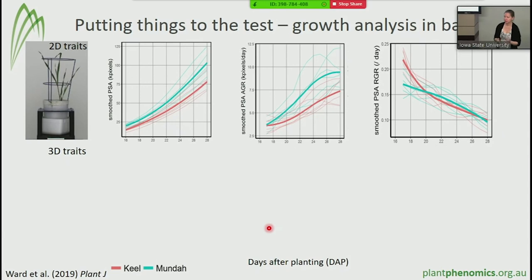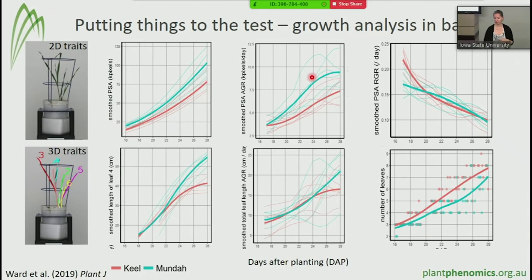So putting things to the test, can we do growth analysis in barley, for example? We've got parents of a mapping population, Munda and Kiel. And we can see if we look at whole shoot analysis that Munda is a lot bigger than Kiel and also grows faster than Kiel. Does that hold true if we look at the 3D traits? So if we look at, for example, leaf 4, we can see that the leaf 4 in Munda is a lot longer than it is in Kiel. And also that the absolute growth rate for leaf length is faster.